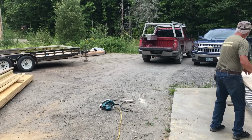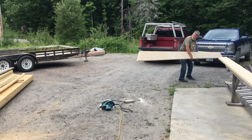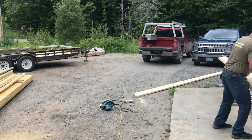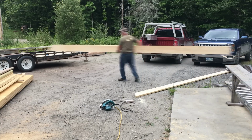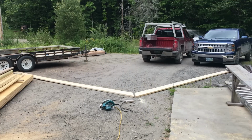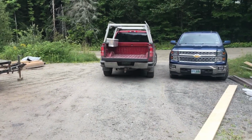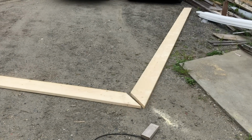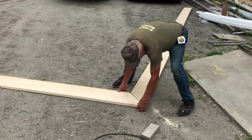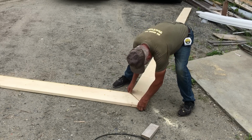So the bottom will represent what the width of the floor will be. Let's put one over here. I already cut the angle on that end, which will be the other peak. Let's get a little closer. It's kind of hard with it being so big to show every detail. Okay, so we'll pull these together. You can see the angles open here. I could throw a cat through that. So we'll straighten that up a little bit more.